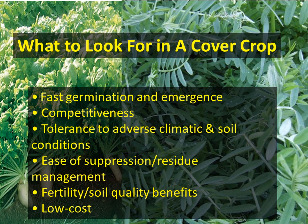When choosing a cover crop, here are some things to consider. You want a cover crop that germinates quickly and is very competitive with weeds. It also needs to be tolerant of diverse environmental conditions, and the residue should be easy to manage. It should also provide some benefit to the soil or production system while still being economical to utilize. And now we will continue on briefly discussing the attributes of some common cover crop species.